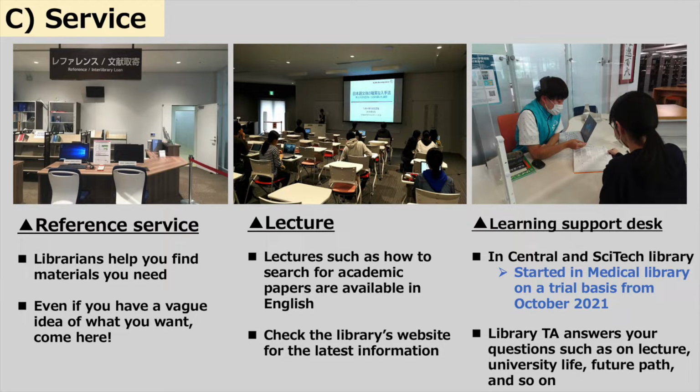And the library holds lectures, for example, lectures such as how to search for academic papers or how to manage your references. And these workshops are available in English. So check the library's website for the latest information on the lectures, and you can reserve a lecture there.